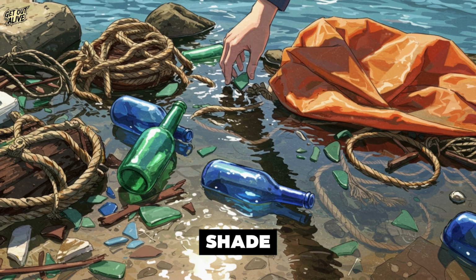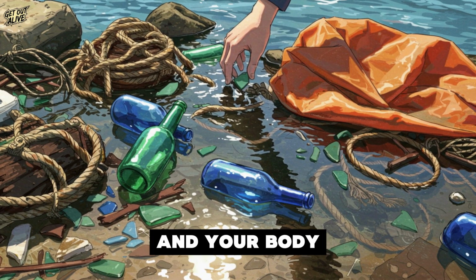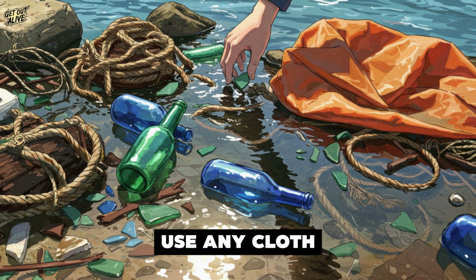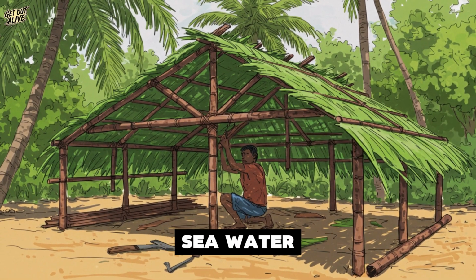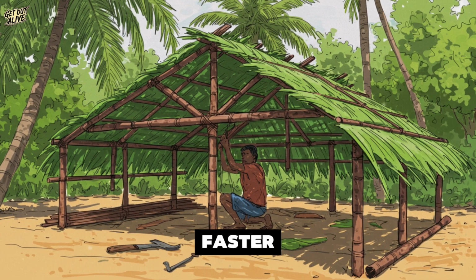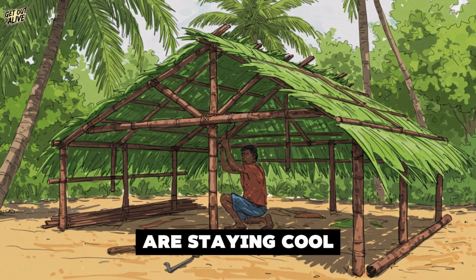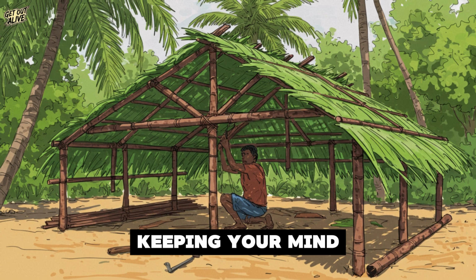Instead, look for shade. Tropical islands can be brutally hot, and your body needs protection from sunstroke. Use any cloth, palm leaves, or wreckage to create a basic sun shelter. Hydration is urgent, but don't drink seawater. It'll dehydrate you faster.